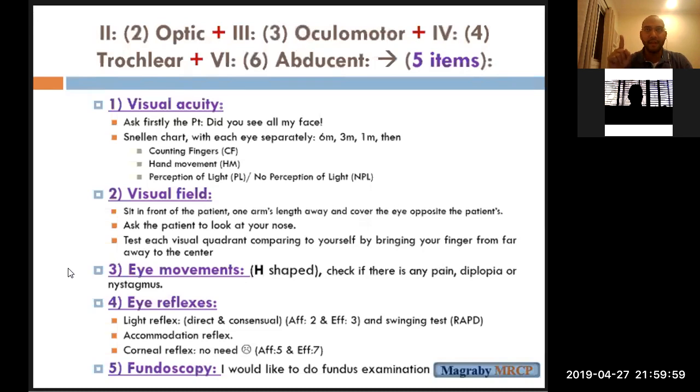While you are moving in this H shape, try to come to the lateral edge and wait for a while to see if there is any nystagmus in the eyes or not. Also check for a while if the patient has fatigue in the eyelid. In the case of myasthenia gravis, you will feel fatigue in the eyelid. Then down. This is called the H-shaped movement.